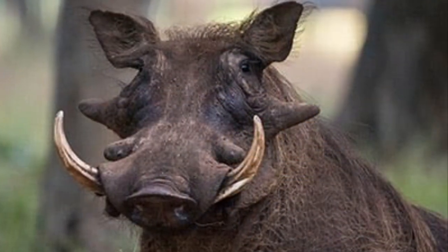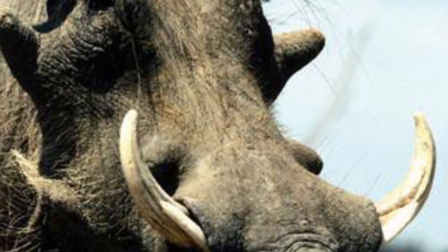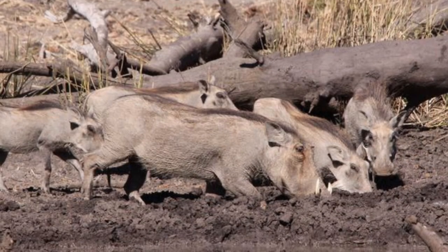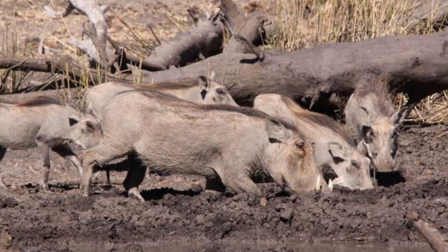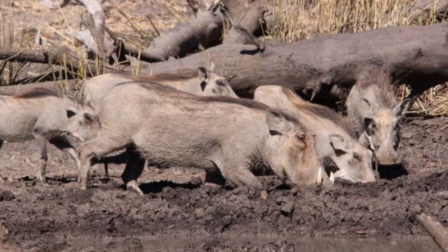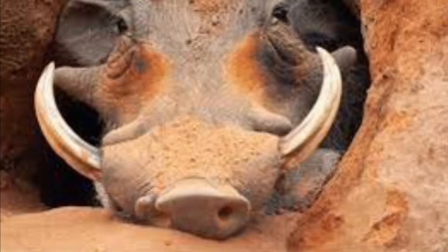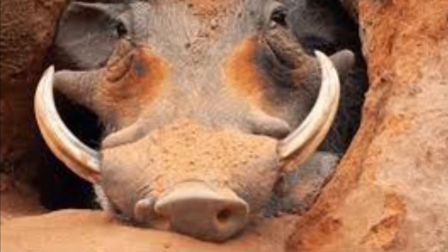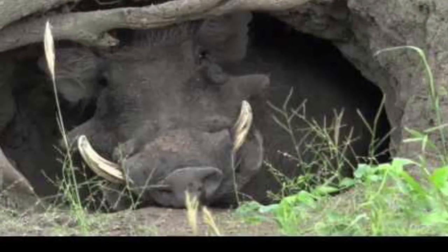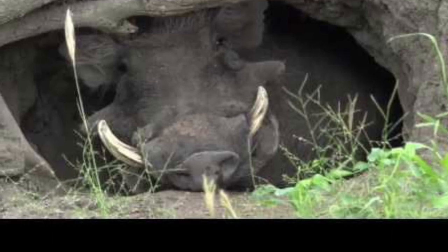Although warthogs have very poor eyesight, it's made up for by great senses of hearing and smell. Like all wild pigs, warthogs live in groups called sounders that are made up of a single boar, a few sows, and their piglets. And although warthogs are good diggers and use their snouts like built-in shovels, they don't build their own dens, and instead they shelter in either abandoned aardvark dens or fallen termite mounds.